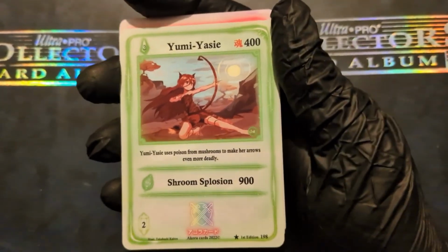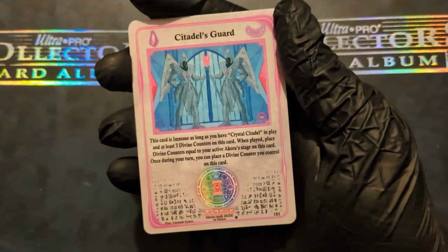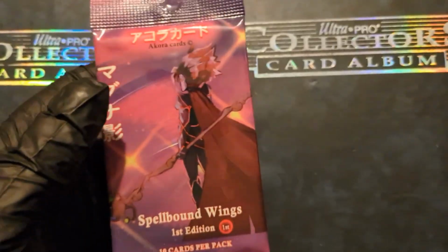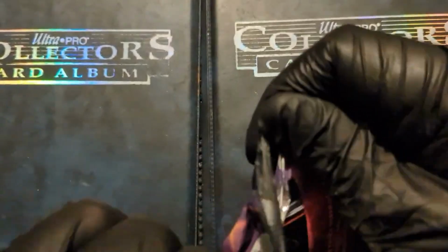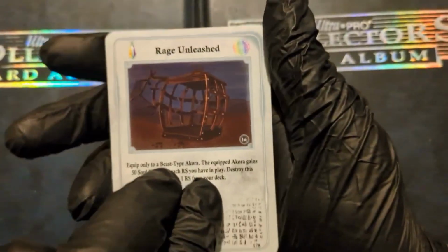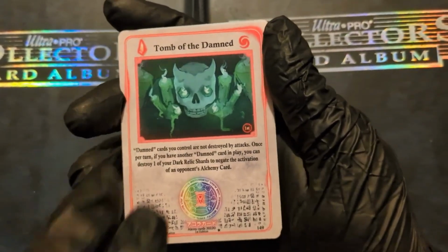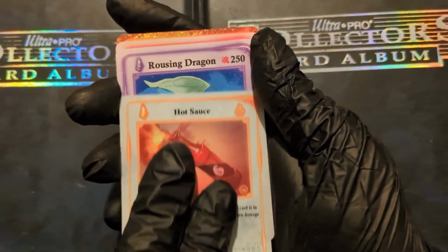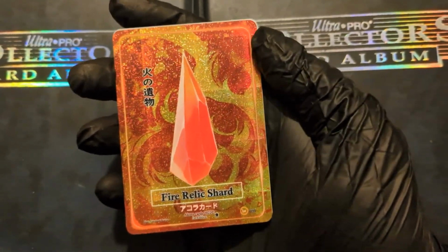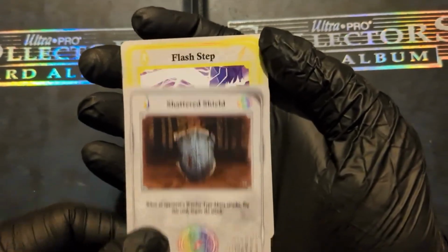Who's Overtime? That's a newish one, I think. Powerful card. Is shiny this time. It seems to be about 1 in 3. We should end up with about 12 from the box, hopefully. I don't know if that's a set amount. And if anyone knows better than me, useful to know. No shiny there. Yeah, we get a fire relic shard. I like the artwork on that one, so it looks really cool shiny-fied.